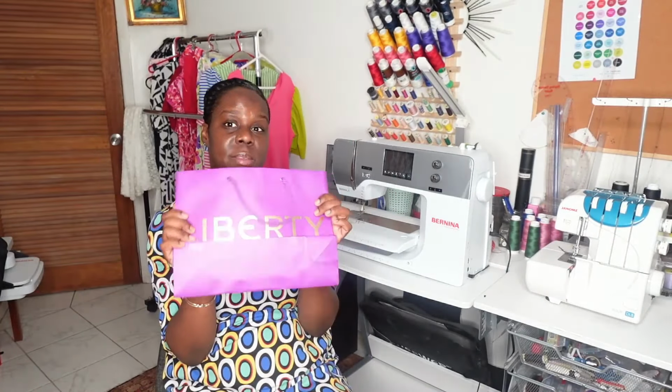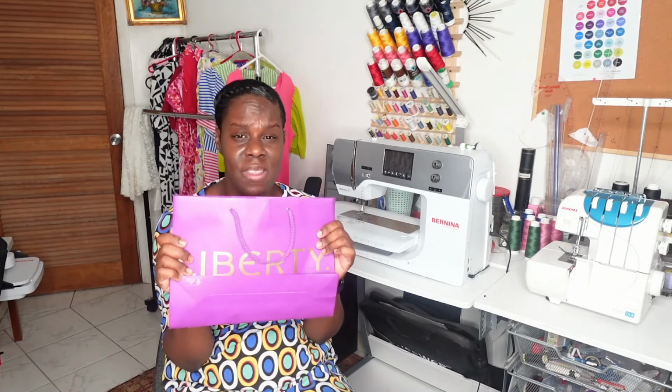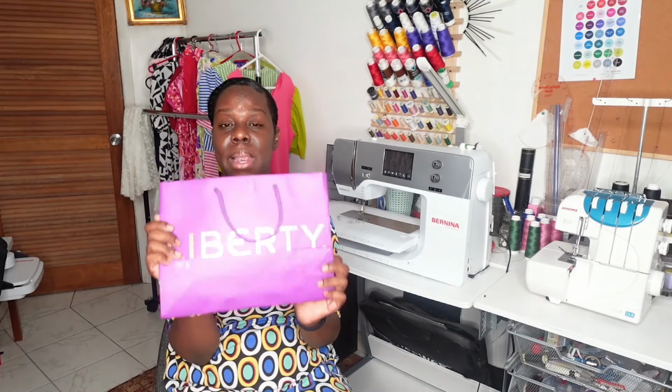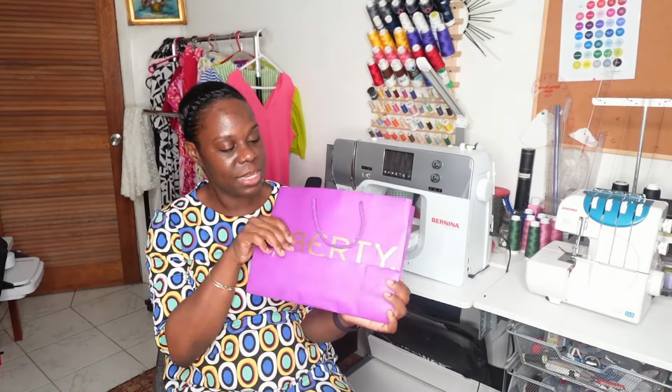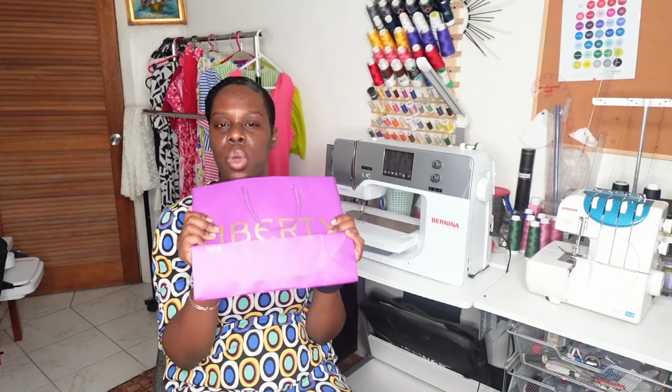Now the last fabric I want to share with you is actually still in its bag. If you have been sewing for any time, or if you haven't been sewing but you're interested in fabrics for whatever reason, then you know Liberty is the place to be. I got some Liberty fabric last year for my birthday. My sister cousin actually gifted me 3 pieces of Liberty fabric, 2 of which I have already made and shared here on the channel.